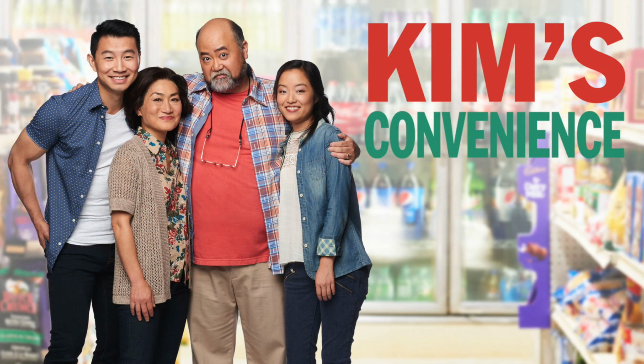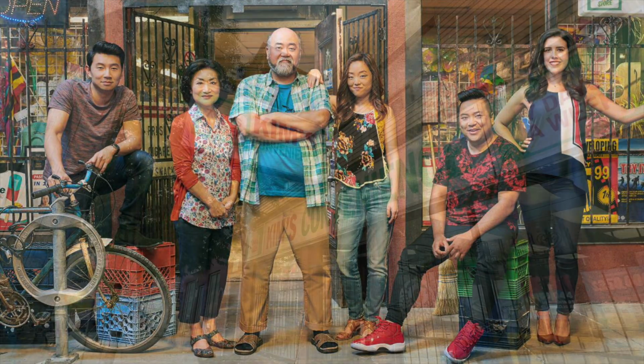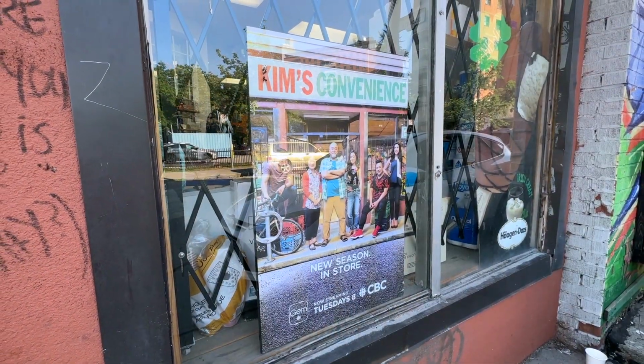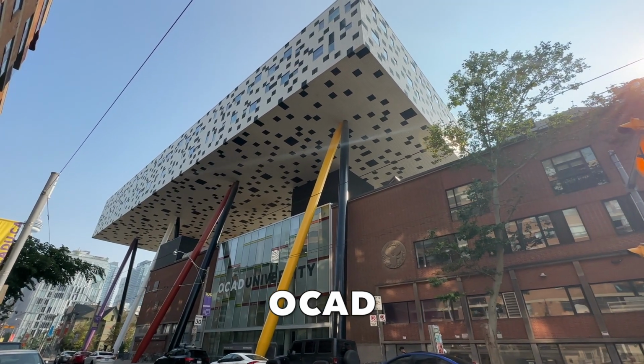Located at 252 Queen Street East in Toronto is the storefront for the show Kim's Convenience. All exterior shots were filmed here. However, interior shots were filmed on a set. I did stop by the store just to see, and it is small inside, while there are also other people stopping by to take photos. Here is OCAD, where Janet went to school for photography.